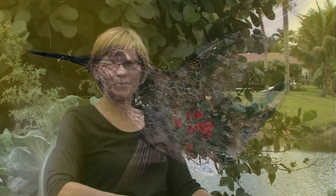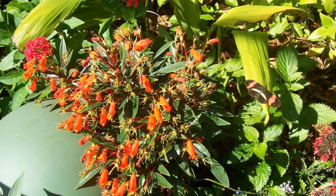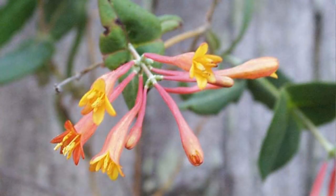You can create your own habitat in your own garden or your own outdoors by planting nectar plants for hummingbirds, and planting those plants that have flowers on them that attract the insects. And the best plants to plant are native plants because they evolved with the hummingbirds and they provide the nutrition that the hummingbirds need and are familiar with. There are many, many kinds of food sources for hummingbirds, for plants that you can find.